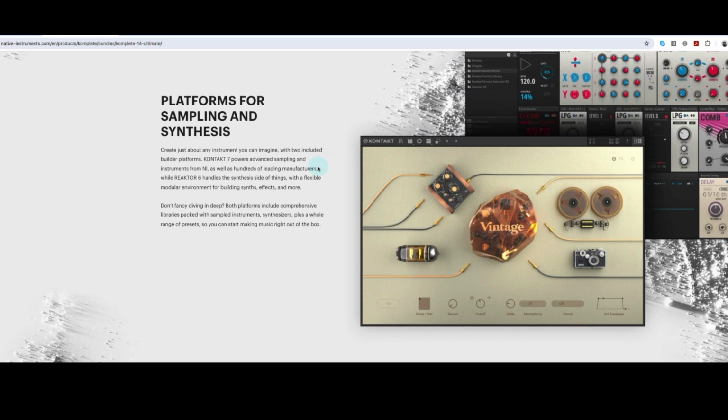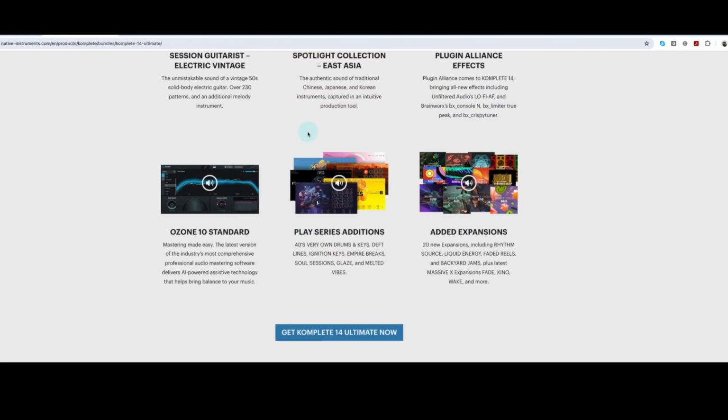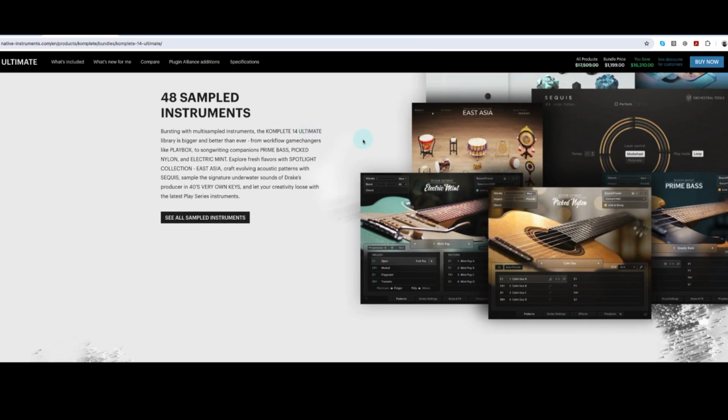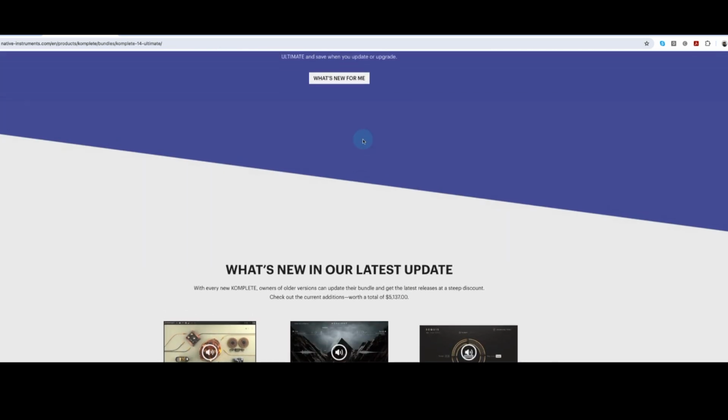But if you are a big Native Instruments person, I love Native Instruments. They actually have a lot of great stuff. I don't have Complete 14, and I don't see myself upgrading to that anytime soon. But the stuff I do have is really good, right? So if you want Session Horns Pro in a bundle, you've got to get Complete Ultimate.